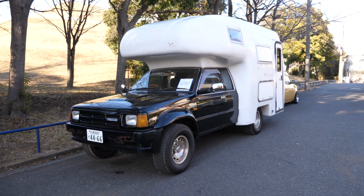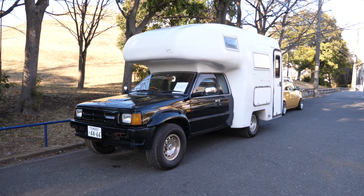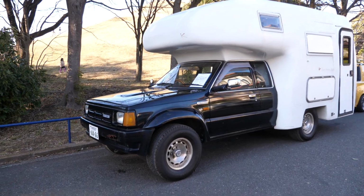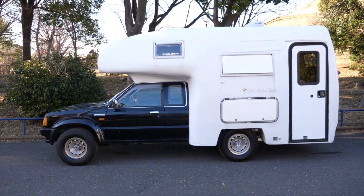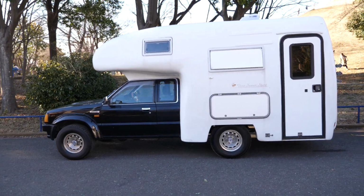I'll do a once around here so you can see the vehicle from all different angles. We are on a camera I'm not familiar with. I'm trying to see how far into the video we are, but I don't see. Oh, 8.5 minutes. Yikes! I want the videos to be 10 to 13 minutes at the longest. Camper often is almost 20 minutes.